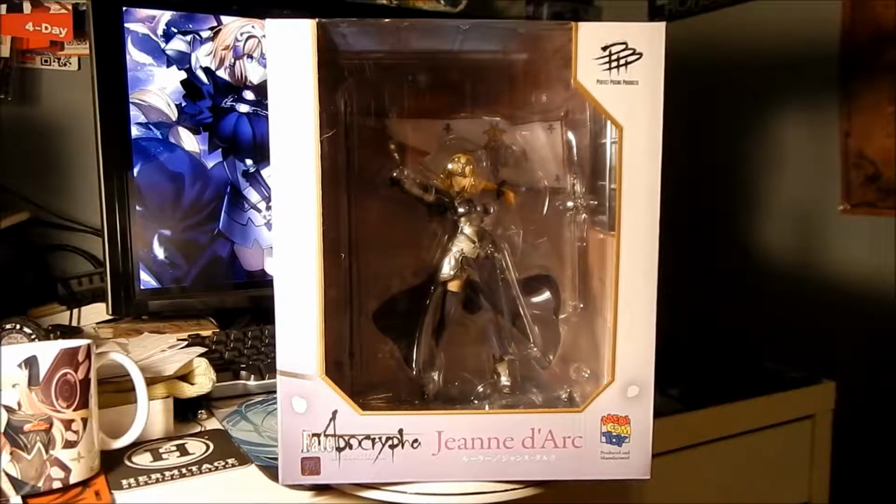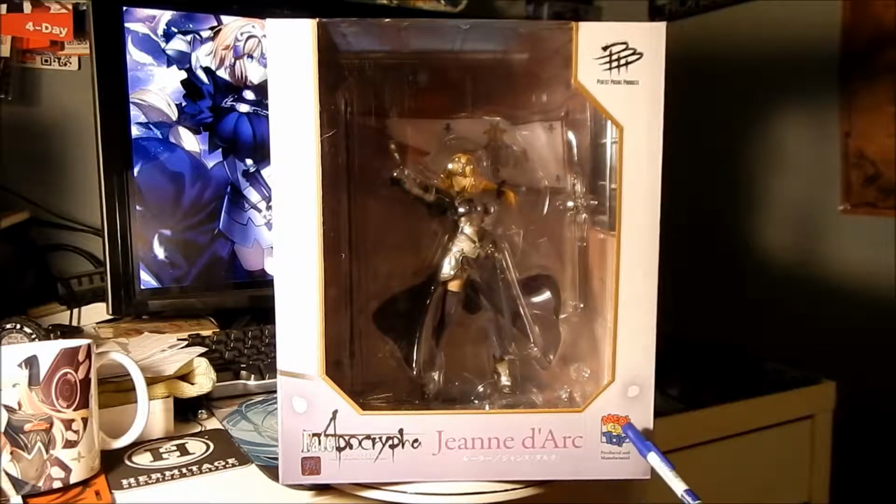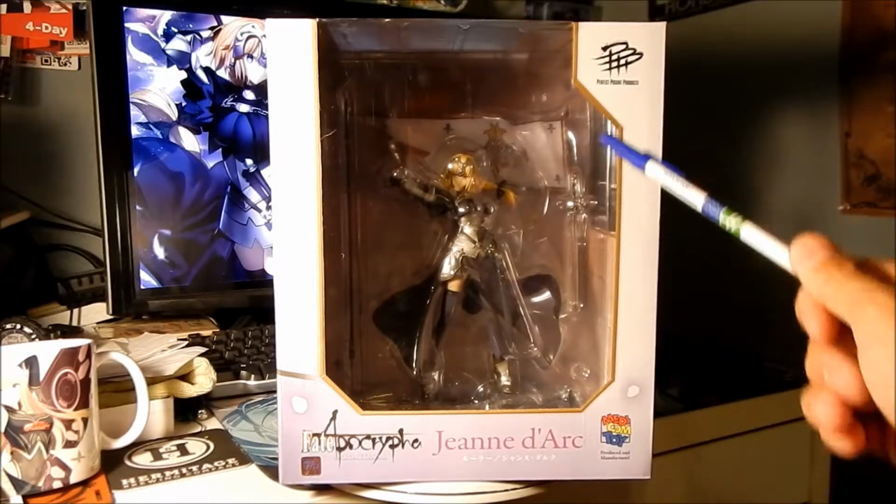So you can see here, she's from Fate Apocrypha. This is the anime version of Jeanne d'Arc. She's also in Fate Grand Order, but this one is based on Fate Apocrypha, according to that. It has a little Type Moon holographic sticker here. It says Jeanne d'Arc, produced and manufactured by Medicom toy right here. And it says Perfect Posing Products.